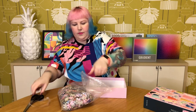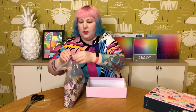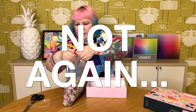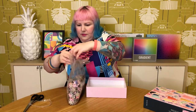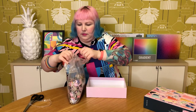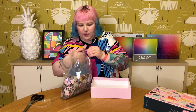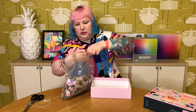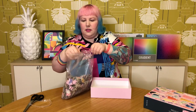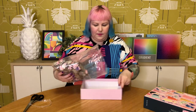Okay. Let's see if I can get this open. Ugh, I always struggle trying to open these for the first time. Nope. I feel like I need a degree in bag opening. Success. I feel like we're having a few struggles here trying to get things open today.